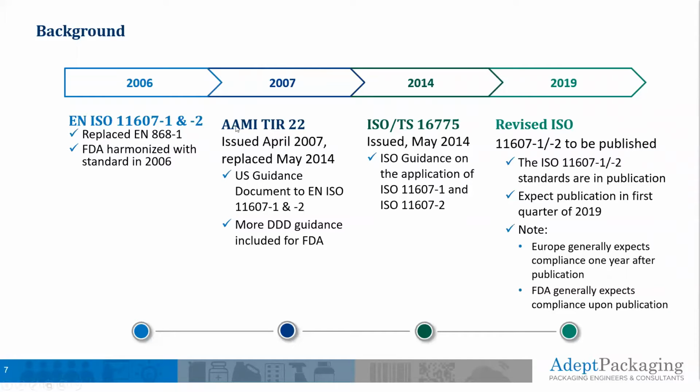As you know, the timeline, we had these published in 2006. AAMI put out a TIR 22 on how to comply with it, because most ISO documents are pretty general. They don't tell you specifically how to do different tests. And that's what the AAMI TIR 22 was meant to do. It was converted into an ISO TS document, 16775, in 2014.